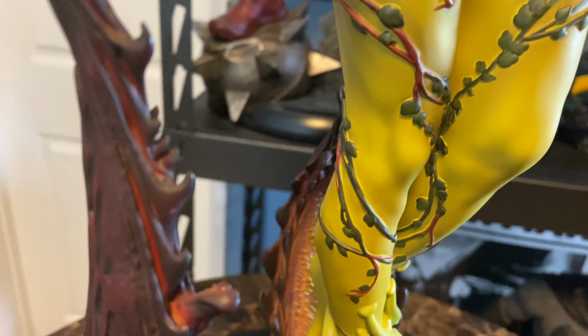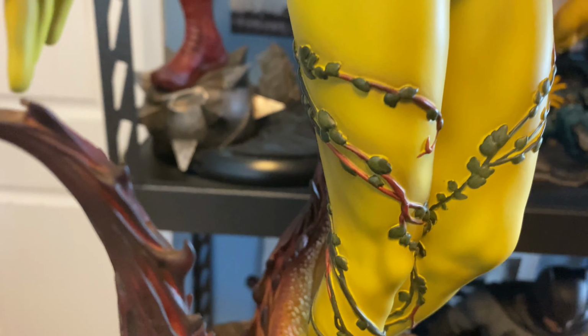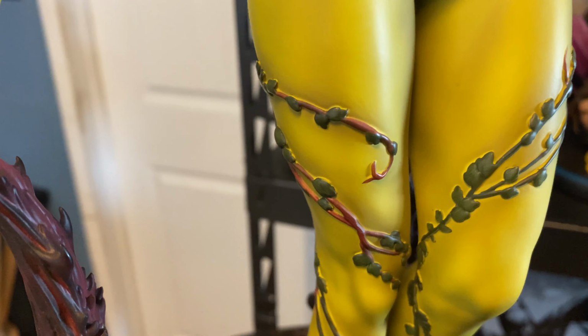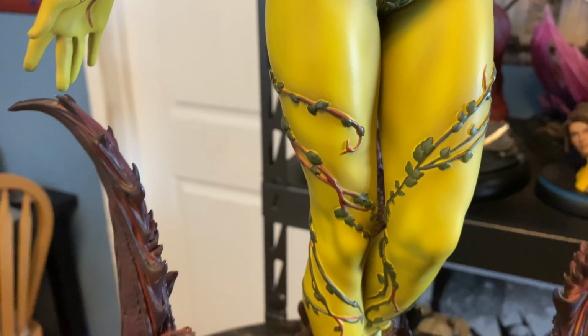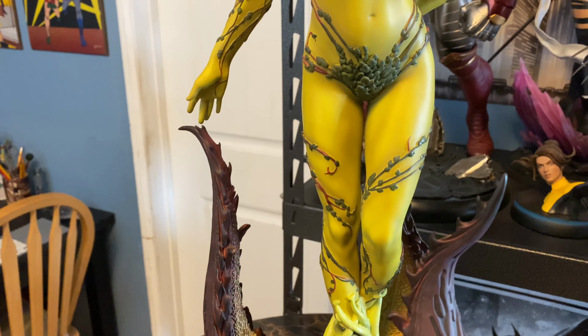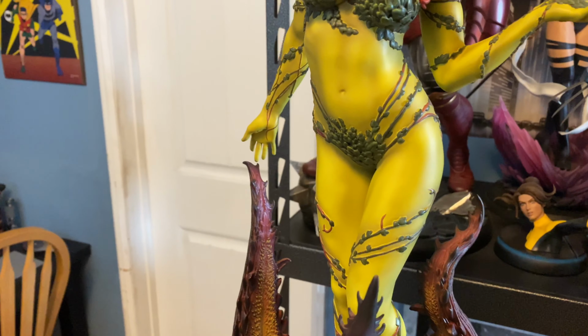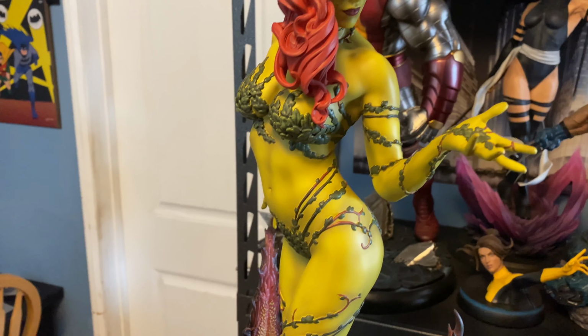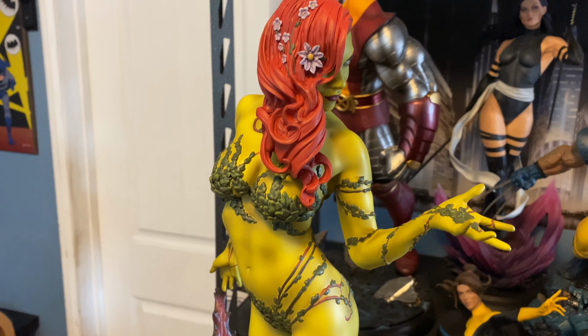We've got these branches wrapping around her, and the paint there looks strong. It looks good. She tends to photograph slightly more yellow than she actually is. She's more of a deep green.